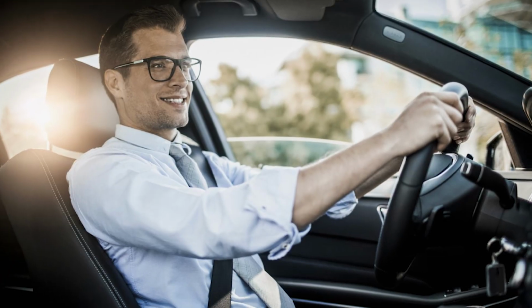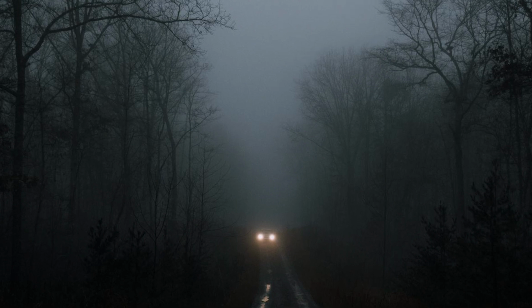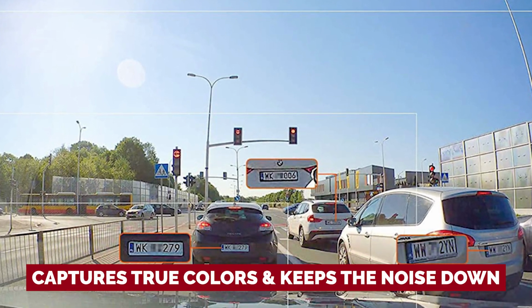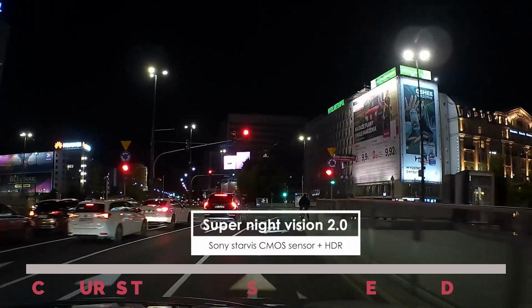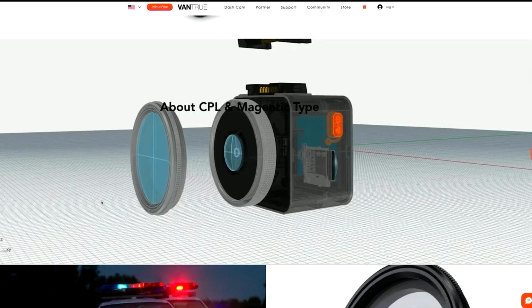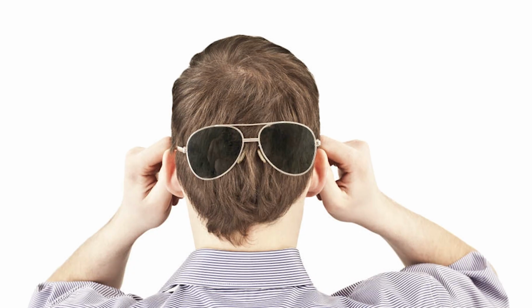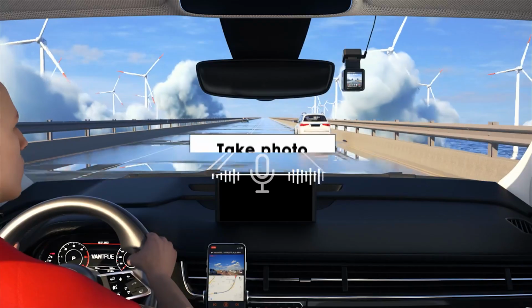Whether you're driving during daylight or in the spooky hours of the night, you won't miss a beat with the E1. It captures true colors and keeps the noise down even in dim lighting. Plus, the polarizing filter is like a personal magic wand for banishing dashboard reflections. With a 160-degree viewing angle, you'll have eyes on the back of your head, figuratively of course.